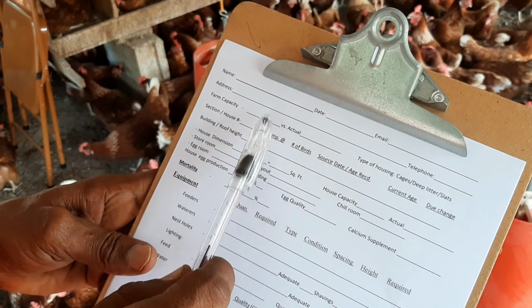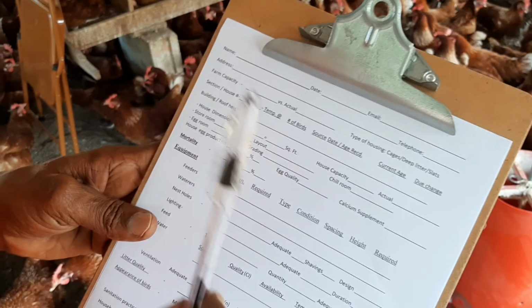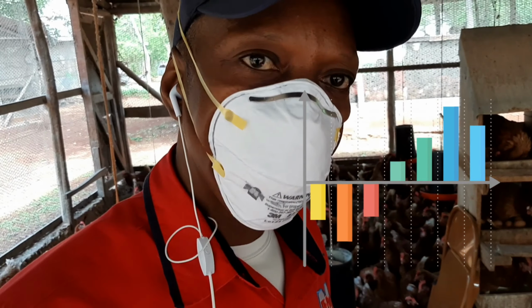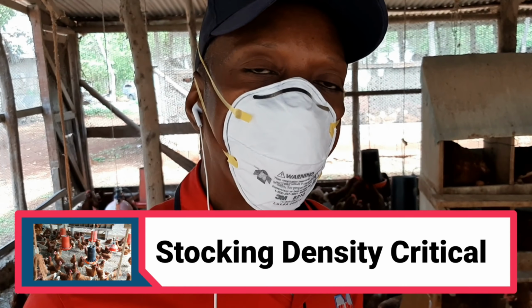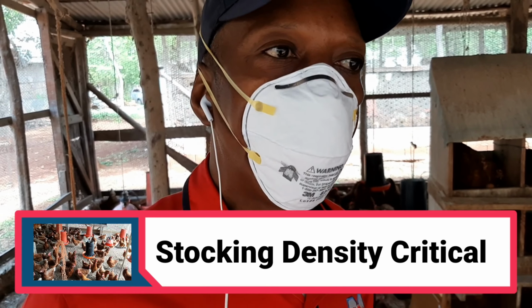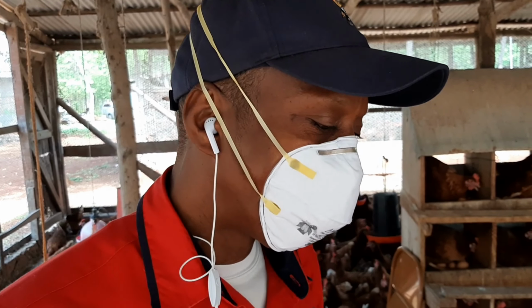The farm capacity versus what they actually have on the farm. Sometimes you find that a farmer overstocks his farm, sometimes he understocks the farm. So we assess whether or not he has the right amount of birds. Otherwise, he may never make any money. So we look at that part for him to make sure that the stocking density is fine.